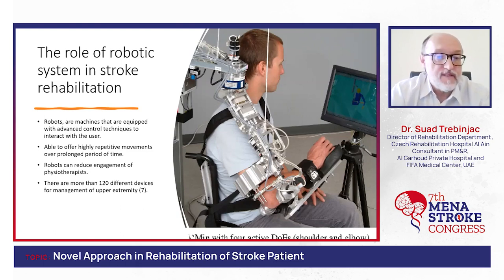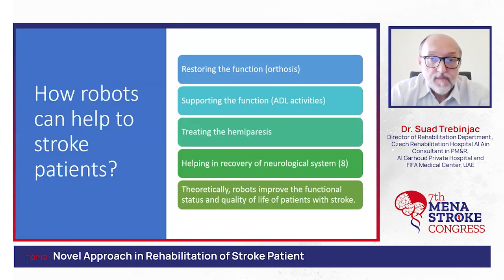However, not all of them are still in practice. So basically, how can robots help stroke patients? Aside from allowing more repetition without engagement of physiotherapists and other medical and paramedical professionals, robotic equipment can help in other ways as well.